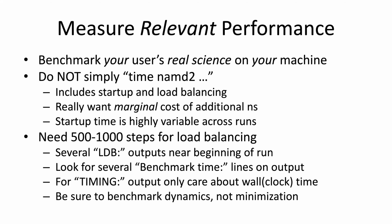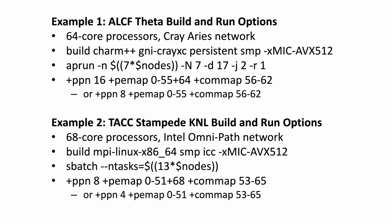Okay, hearing none, I will move forward. Yes? Yes, no questions. Okay.